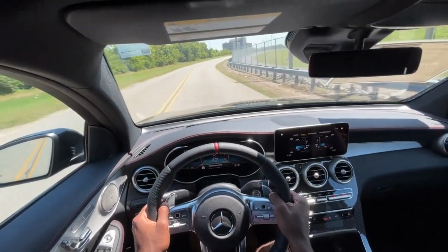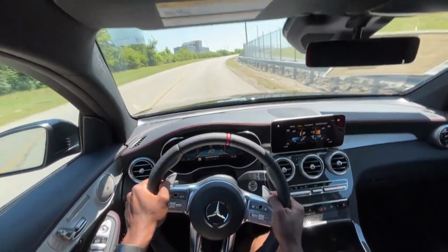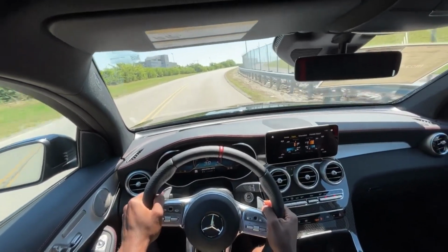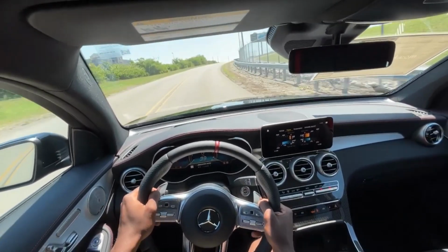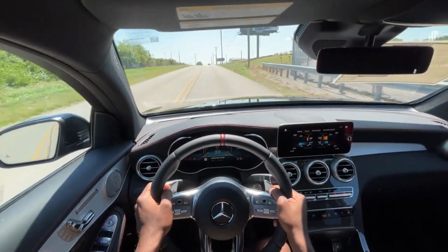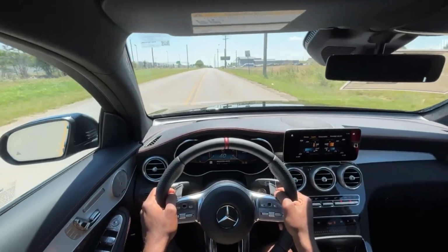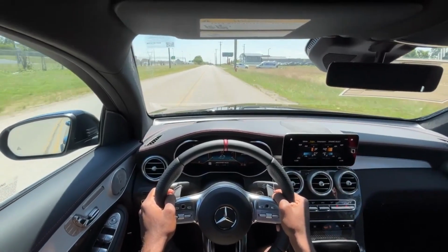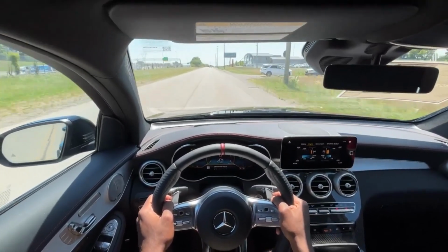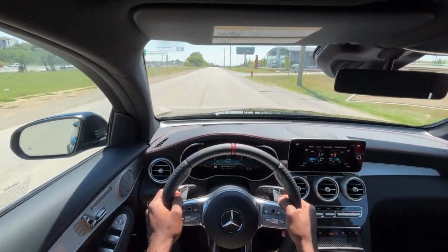I don't hear anything rattling around. I don't hear anything squeaking. So pretty impressive. Of course, an $80,000 Mercedes-Benz, so I'm assuming that customer will expect that. But for this to be the AMG Sports Coupe as well, just an impressive overall package in my opinion.